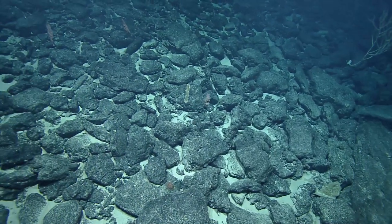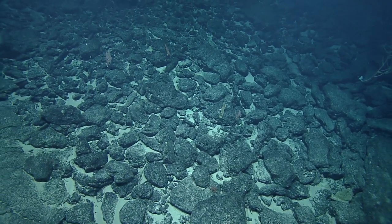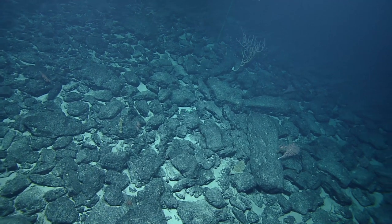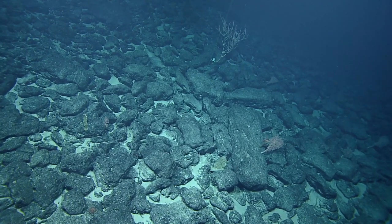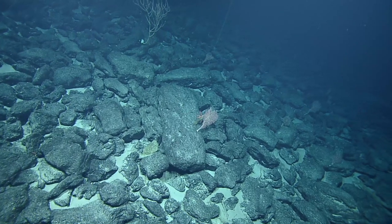Bridge now. Let's step another 50 meters, same. Thank you. Yeah, this is mainly a talus slope of old pillows. Old pillows? Well, pillows. They're all broken up.